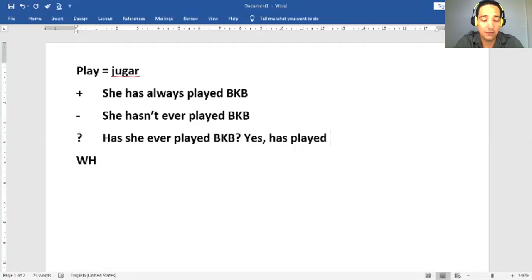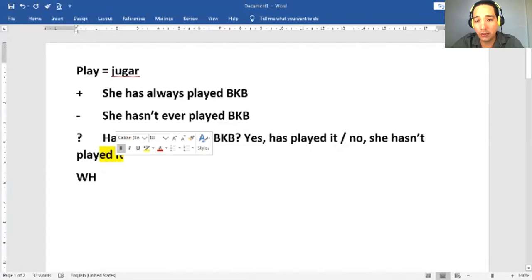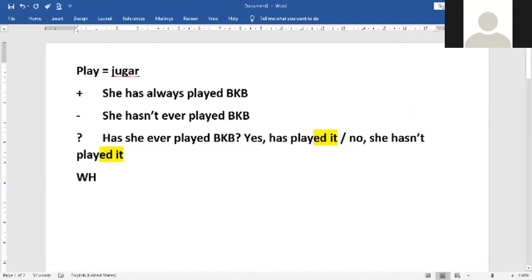So, la respuesta sería yes, she has played it. Played it. No. She hasn't played it. Aquí es donde está la pronunciación que estamos viendo. Estamos combinando la articulación de LD, que es played, played it, it. Okay? Played it, played it.